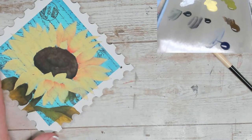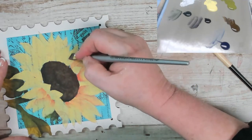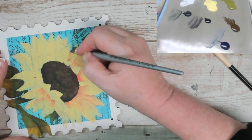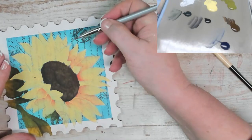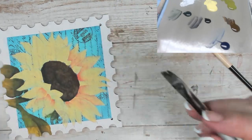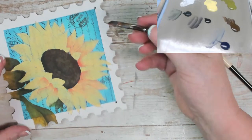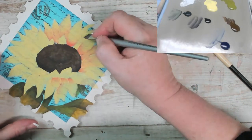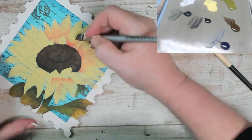Gorgeous tone. And then when we do this next step, with this color over these sunflowers, that tea berry is going to change just slightly. And it becomes almost electric, which I just love. I love that this color is so versatile.